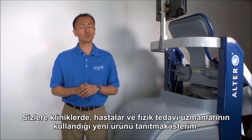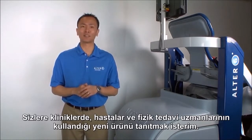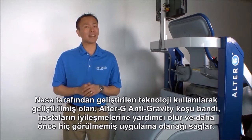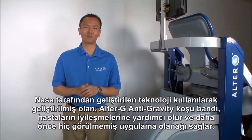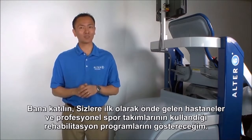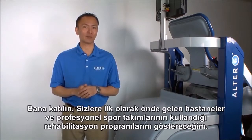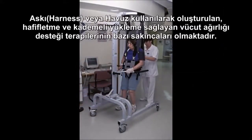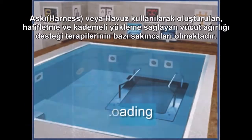I'd like to introduce you to some new equipment that patients and physical therapists are using in the clinic. Based on patented NASA technology, the anti-gravity treadmill allows patients to recover and athletes to perform like never before. Join me as I show you firsthand what leading hospitals and these top professional sports teams are using in their rehabilitation programs.